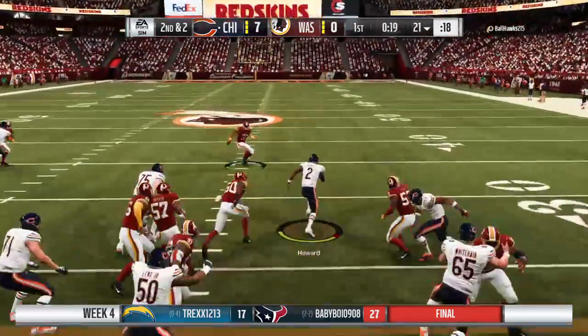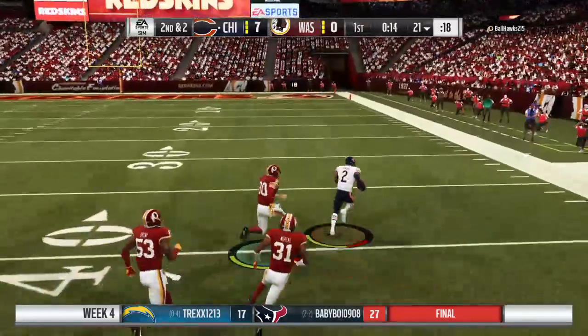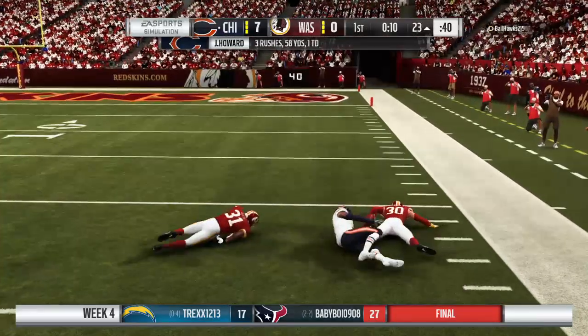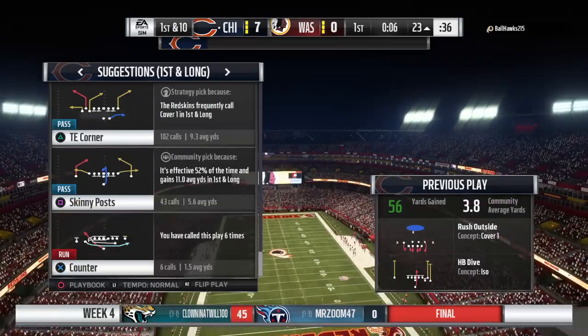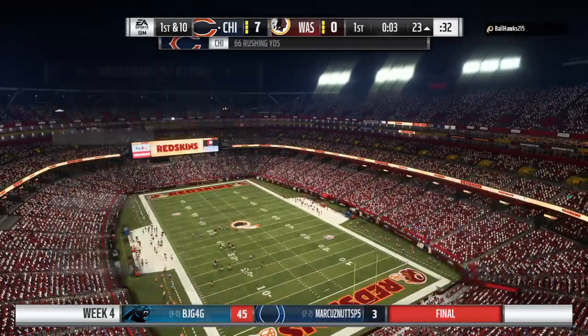This is Howard on 2nd down. He finds some open field here. He's at the 40. And he finally goes down at the 23-yard line. It's a big-time run by Jordan Howard. 56 yards on the ground.